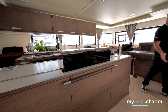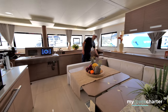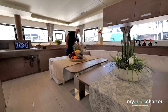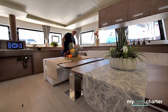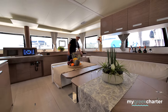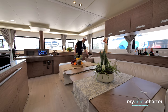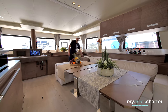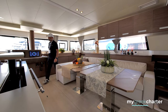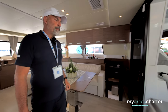This is not just a dining table. It's converted to a coffee table. As I told you before, it's a 5-cabin version, so we can move to the master bedroom.